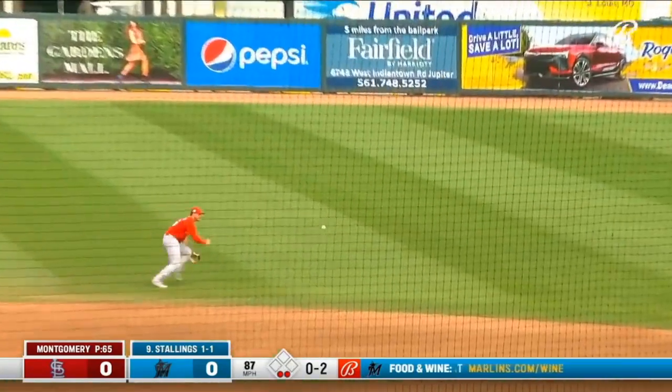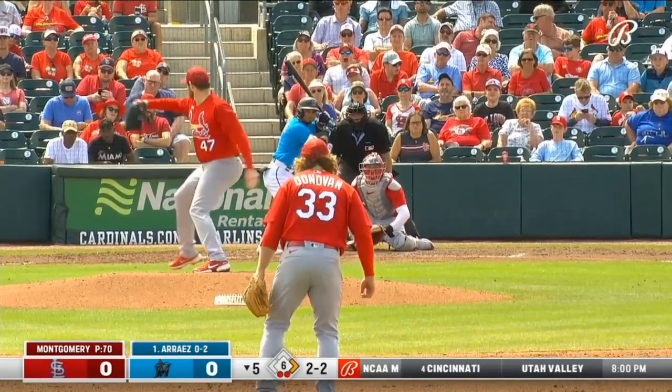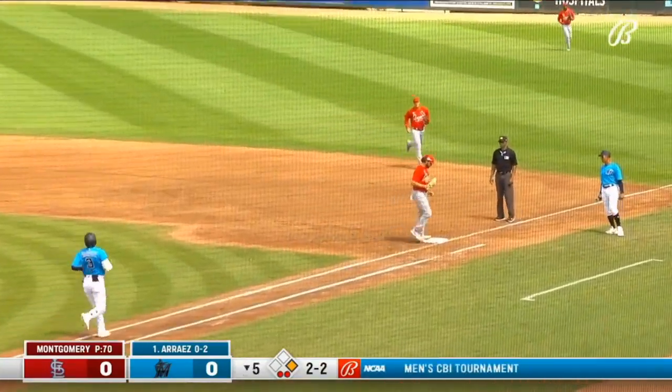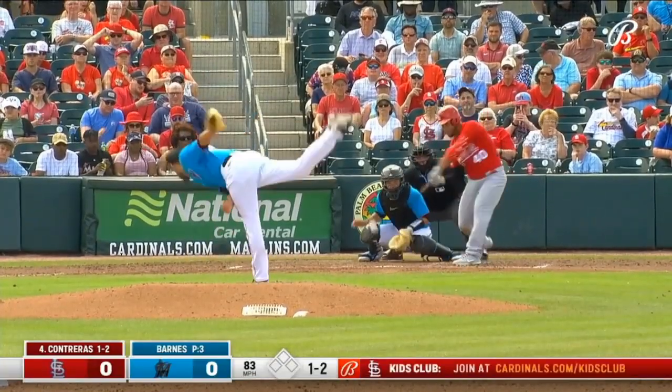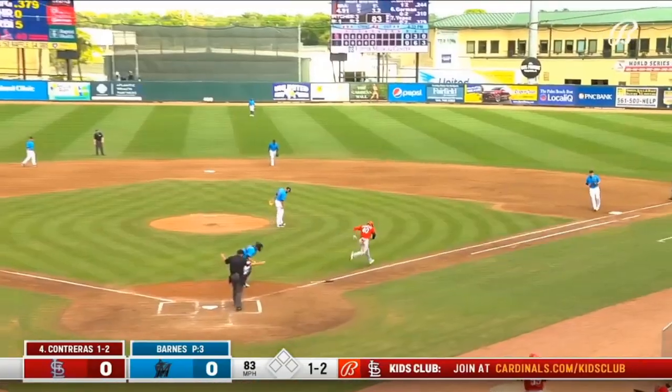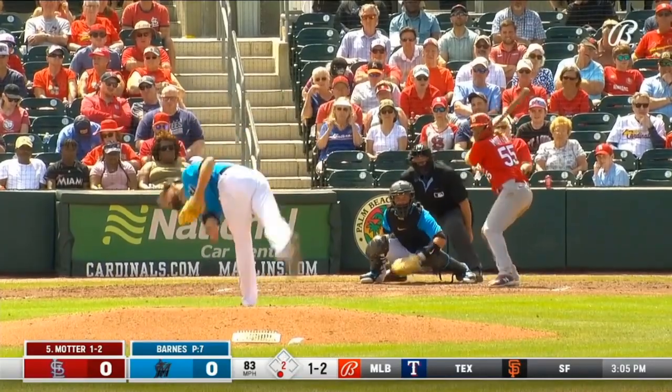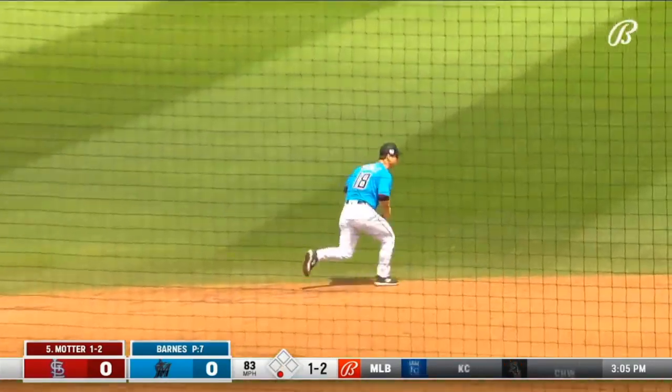One nubbed the other way, and just out of reach of Nolan. Little chopper right to Alec Burleson. So they got a lot of guys back with good arms. Boy, the breaking balls have given the Cardinals some trouble in this game. Barnes delivers, and Motter hits that on a line to Wendell at short.